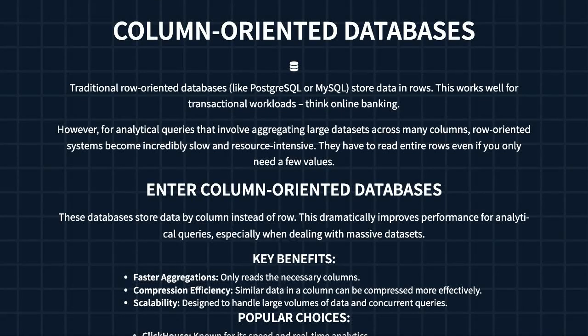Okay, let's talk about column-oriented databases. They are a really important shift in how we handle big data. Think of it this way. Traditional databases are like reading a book row by row. But when you need to find the average age of all the people in that book, you have to read every single line.